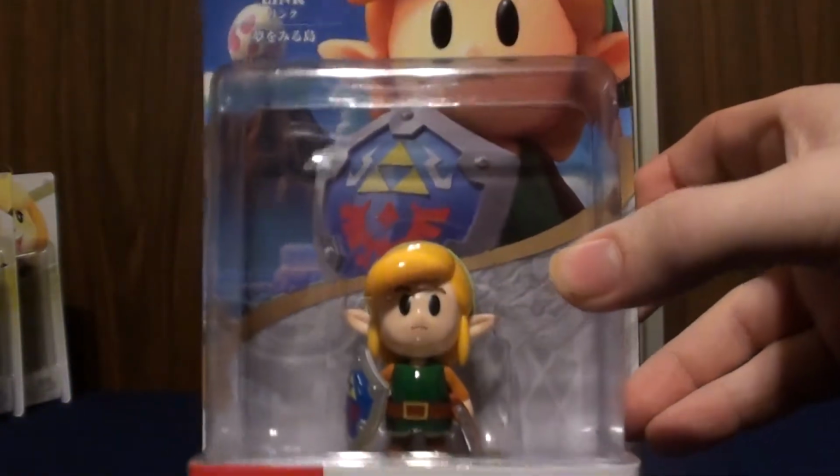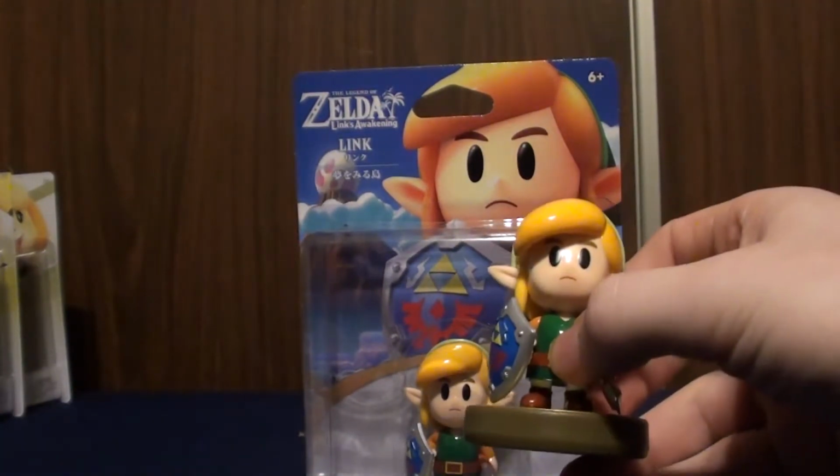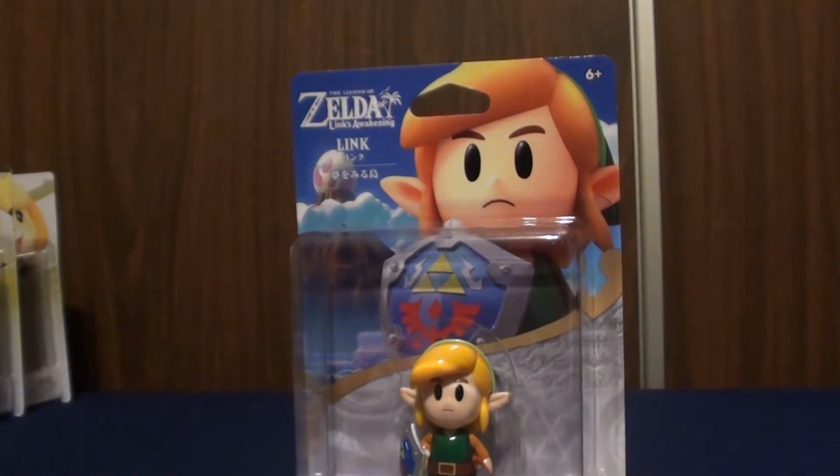And then, of course, like I said, there was one more amiibo that came out, and of course I got the Link's Awakening amiibo. But not just that, I got 2 of them so I could unbox it. So, there we go. We got Link's Awakening, Link and Link. Really happy to have those as well. But we aren't done. There are 3 more games that I got.